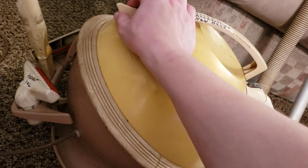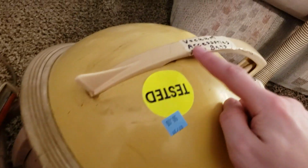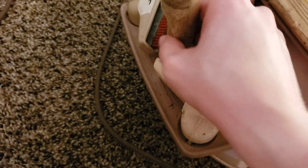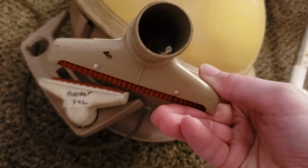Anyways, you can see it says vacuum accessories, new bags. Everything's labeled. You can see like the hose. There's a little piece of tape on the label. All the attachments are labeled properly. We've got a crevice tool. We've got 2 upholstery tools for some reason. So we got 2 of these for whatever reason.